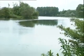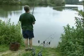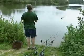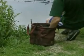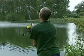You want all your food out into where your marker float is, and you don't want it spilling out. Another reason for using pellets is it sends a nice little oil slick up, and when you're spodding out, you get a nice big flat spot. So even if you've got a wind on the lake, give it half a dozen spods, and you'll tend to find that the slick will concentrate around your float, making your float that more visible and easy to see in windy conditions. I've used halibut pellets, the marine halibut pellets, and carp love them everywhere, I think.